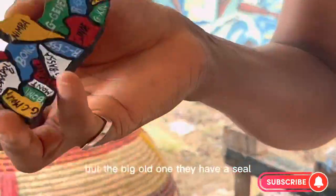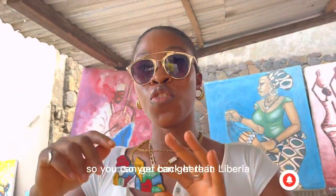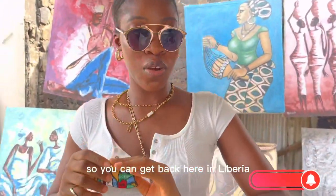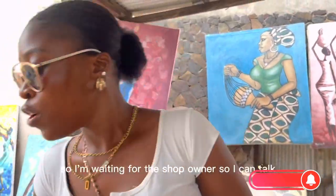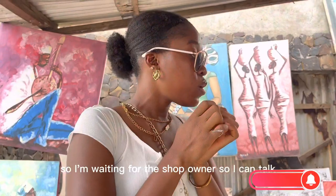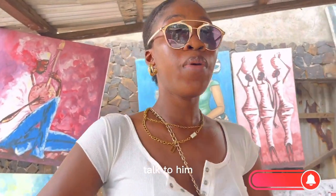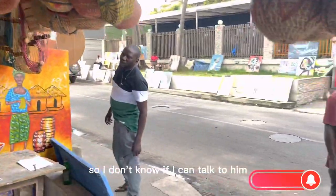The bigger one, they have the seal of Liberia, and he was asking me where he can get it. So you can get that here in Liberia, and this is Mamba Point Hotel, but you can get that here. So I'm waiting for the shop owner so I can talk to him. There are a lot of shops here.